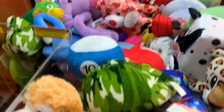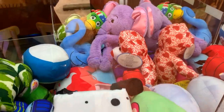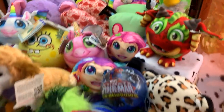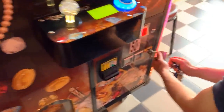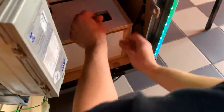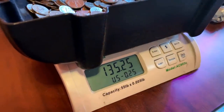Next up, we are at a claw machine. You've been waiting for this one, which is absolute bank, guys. This guy right here, you just wait. Let's go ahead and open it up and see what we got inside. Let's pull out. We got some spillage here. Not too bad. And quarters are looking pretty thick. Looking good so far. Let's dump it into the AccuCount scale here and see what we're looking at. 134.75 just in quarters. That's what I'm talking about.